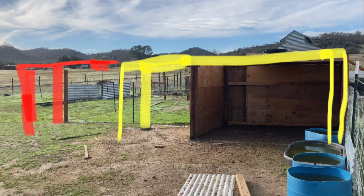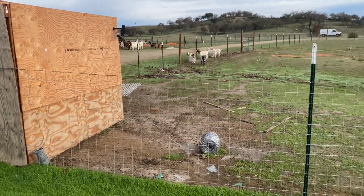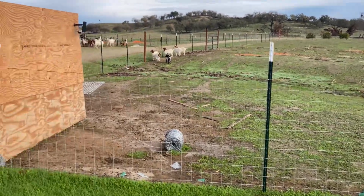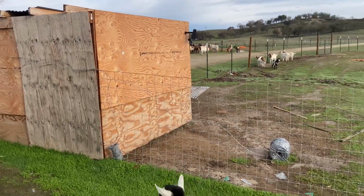What you see in yellow is going to be shed space for our goats to hide, and what you see in red is going to be a new hay storage. We're going to build that hopefully this year so we can store a little bit more hay. From the back side, you can see what I'm talking about. I think we're going to add about 8 feet of goat shed and about 10 feet of hay storage.